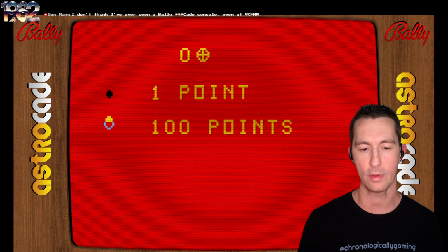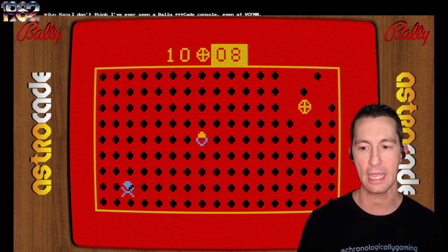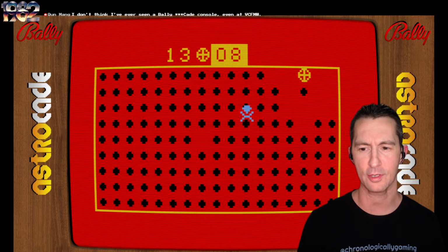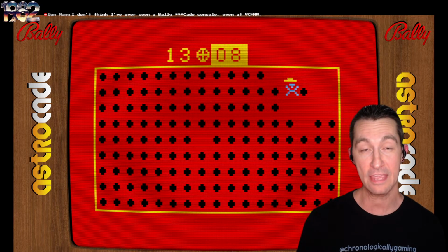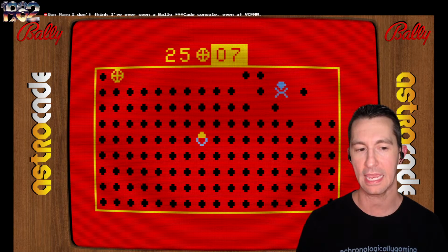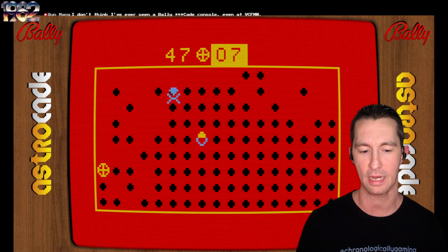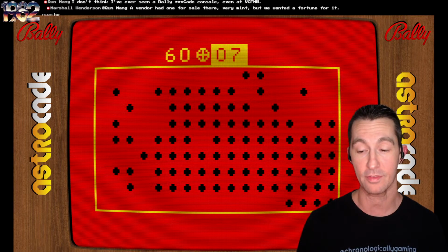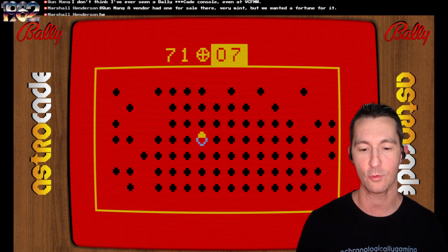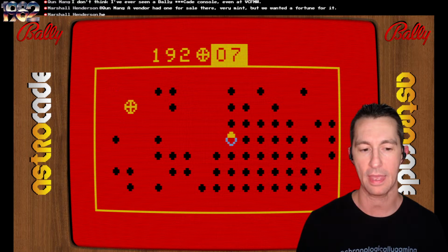First screen, number of points, and then the ring gives you an additional number of points. All right, so I'm in the top right of the screen. I look like a crosshair, actually. If the skull and bones touches you, you die, just like that. The whole point of the game is to move around, and I got freedom of control, which is kind of nice, to pick up as many of the black dots as possible, and of course pick up the ring to get extra bonus points. But you clear the screen whenever you pick up everything at once. Oh, you can keep picking up the ring?